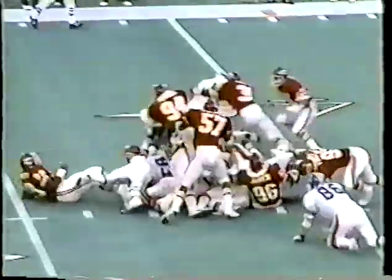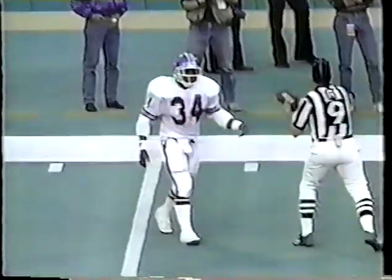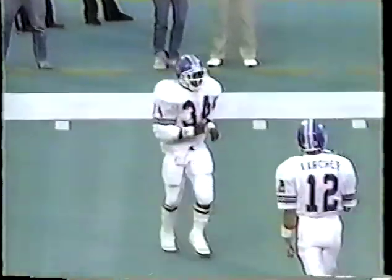Hand off to Nathan Poole, and he drives hard and then is thrown back. Nathan Poole's forward progress took him out close to the 38-yard line. He'll be short of a first down by about 3.